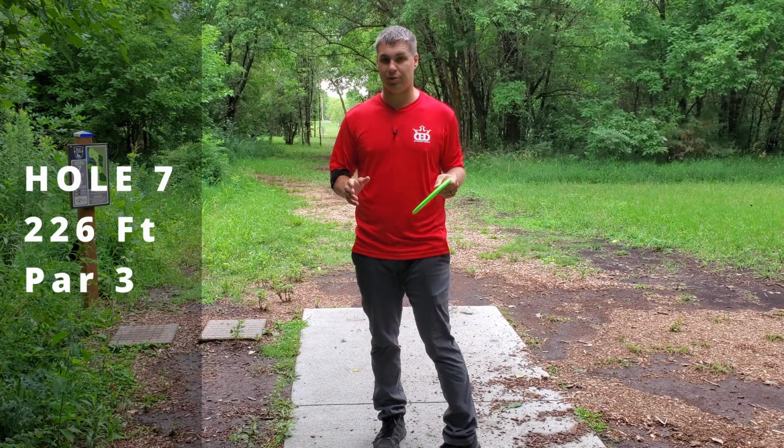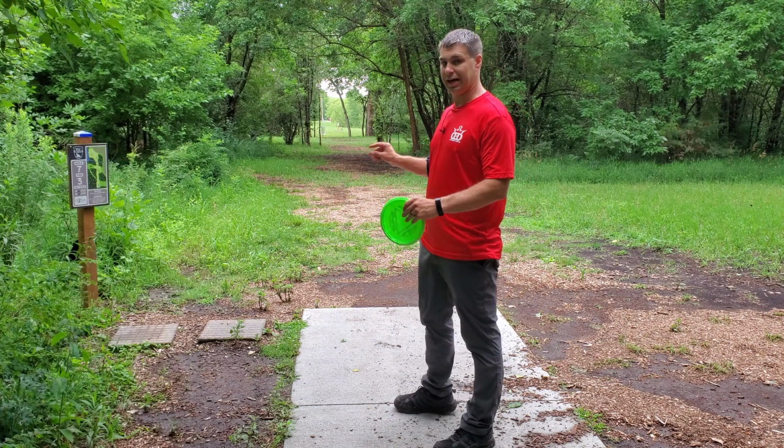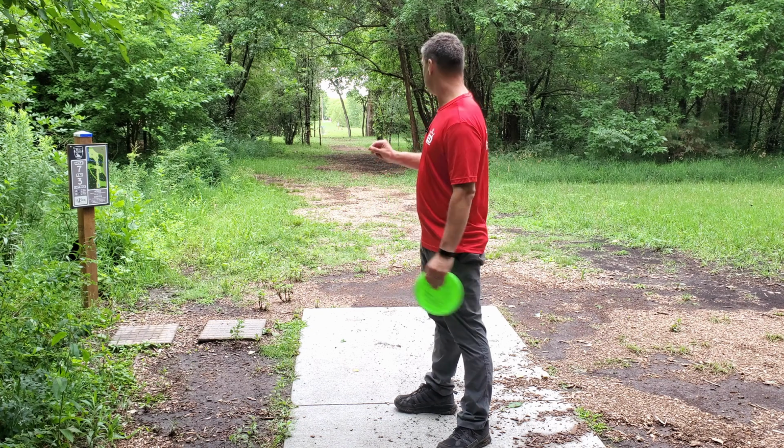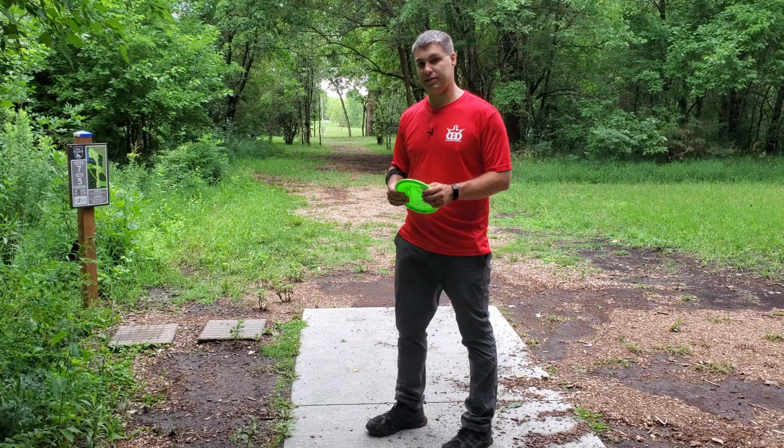All right, hole 7 is a 226-foot par 3 with a very intimidating tunnel right off the tee. Right before the basket, there is out of bounds as the slough kind of cuts in right in front of it. So my plan is to try to go a little bit further than the basket and make the comebacker, but easier said than done.